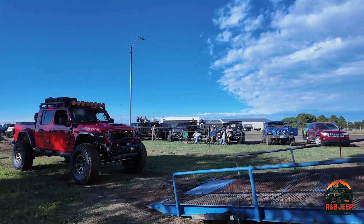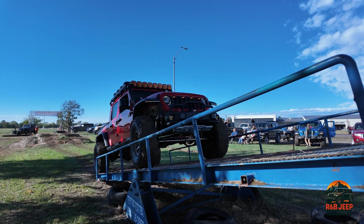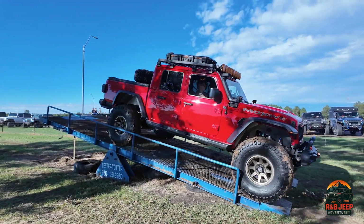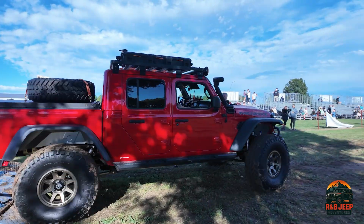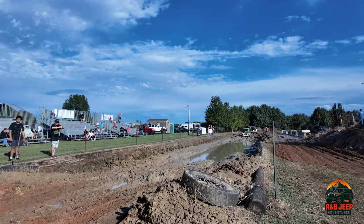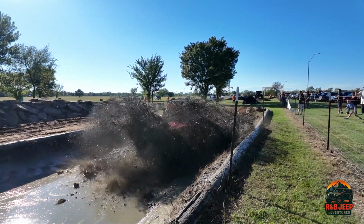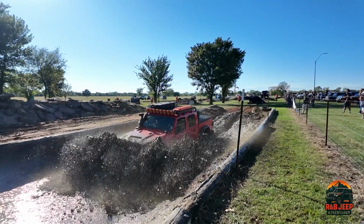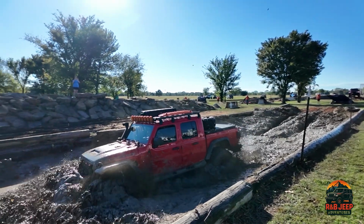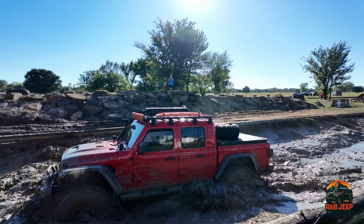So yeah, this Jeep Gladiator is gonna go through that mud hole that we saw earlier. It's just soup, complete soup. Just giving her hell. You can't even see that thing now. Unreal. Oof. Goodness. I don't think I would have done that in my Jeep, your Jeep, their Jeep, whatever.